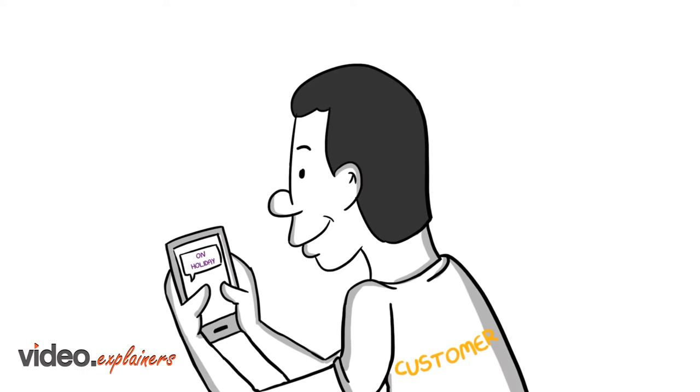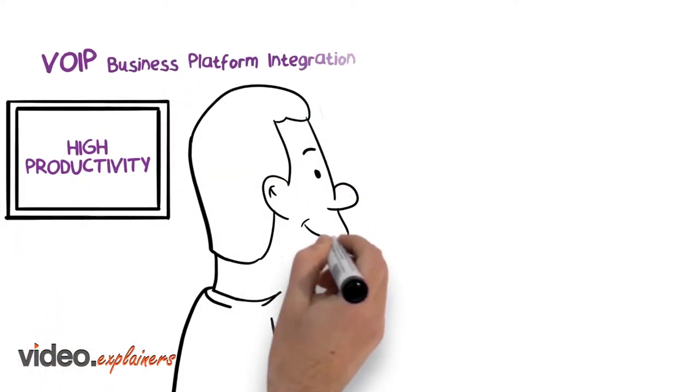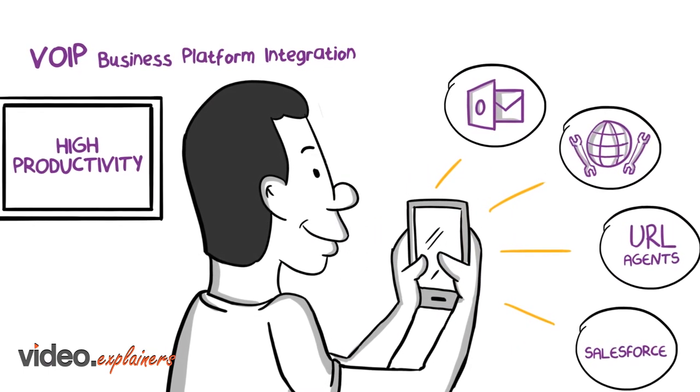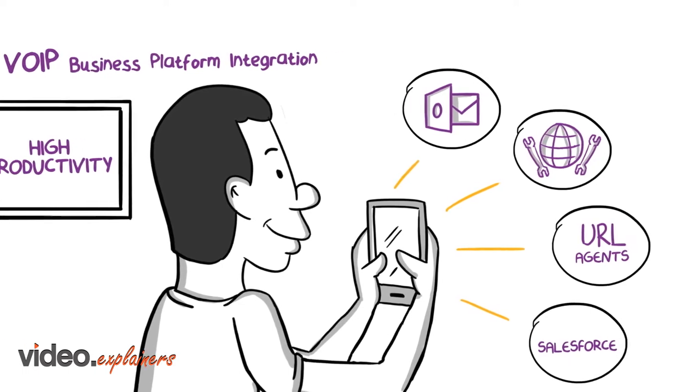so that your customers have quick and convenient access to your operational information. Productivity is maximized with our Voice over IP Outlook integration, web browser tools, URL agent, and Salesforce.com plugins. This means that your phone systems will interplay with all of your other business platforms.